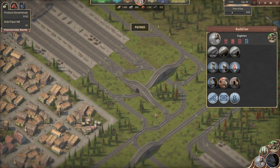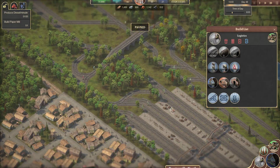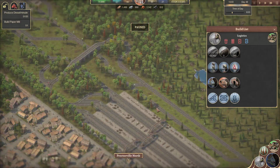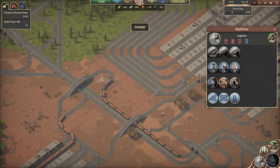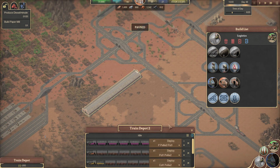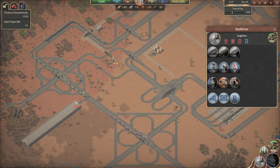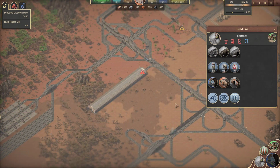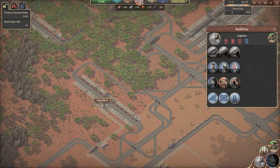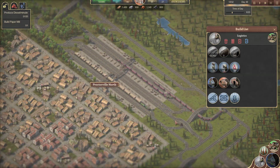So that's not perfect. I'd like to have a better thing here to keep these from interacting. If you've got an idea, send it to me. If you've got a string that would work, send it to me and we'll give it a try. But I'm about ready to give this a test drive. I haven't actually seen it in action yet. So I sent some trains down here to our depot, and I'm going to get those back out into the system. Okay, and then I'm going to run this on fast and let them get out of there, and see what happens up here in our new Proctorville North.